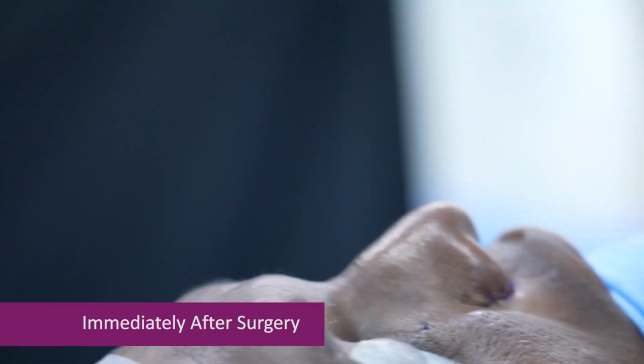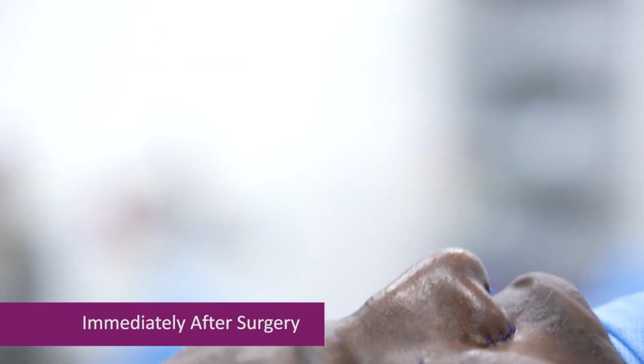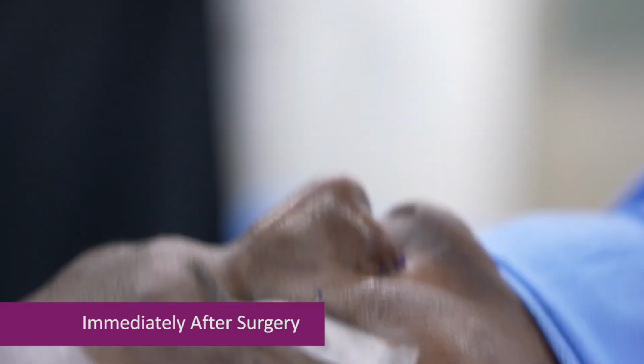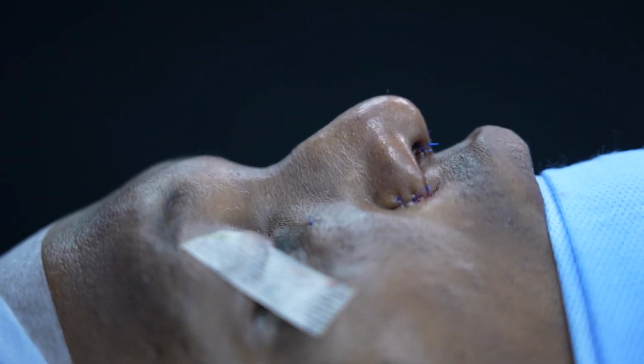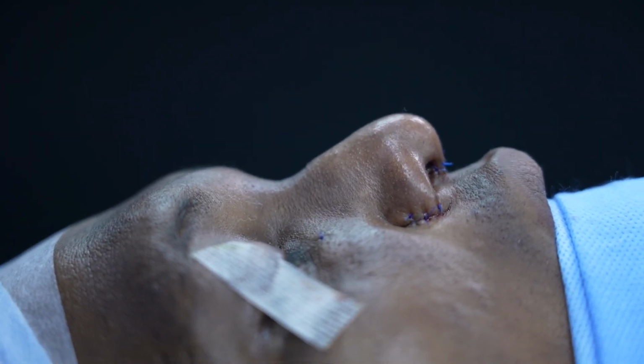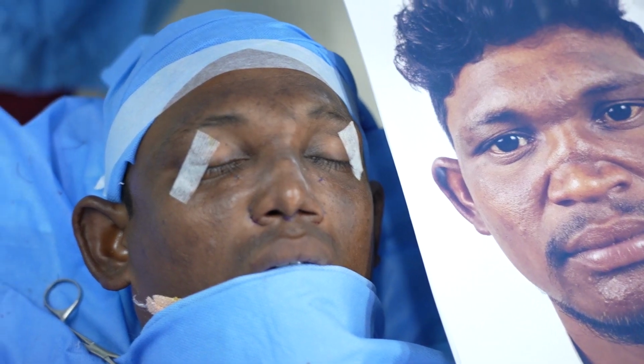Post-traumatic revision rhinoplasty that we're doing. So we're going to show you all the views. Okay, we're going to show you how he was. That's him right now.